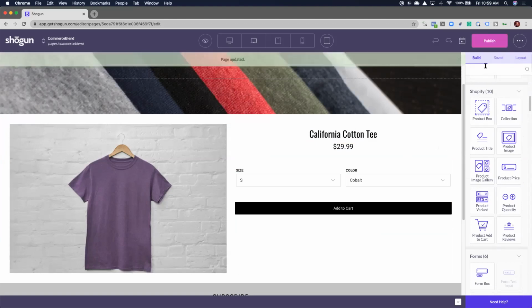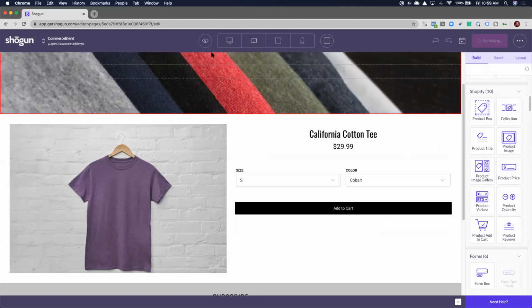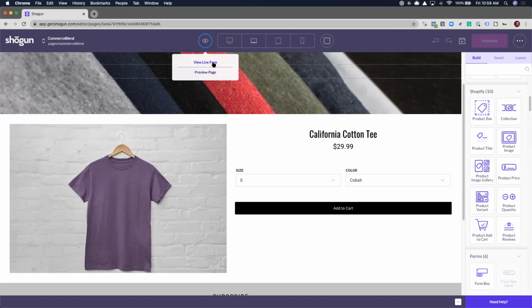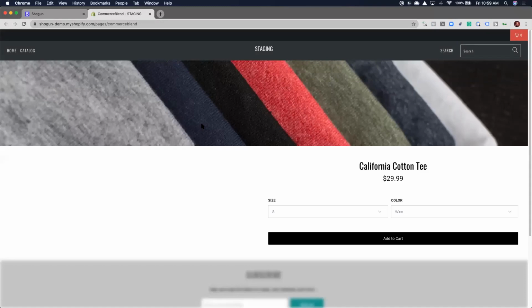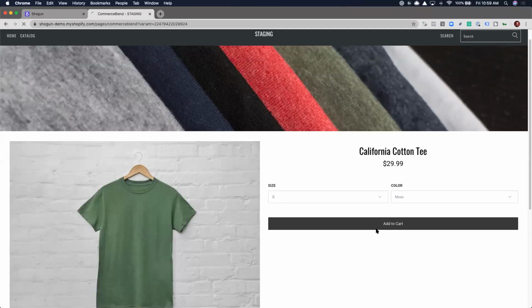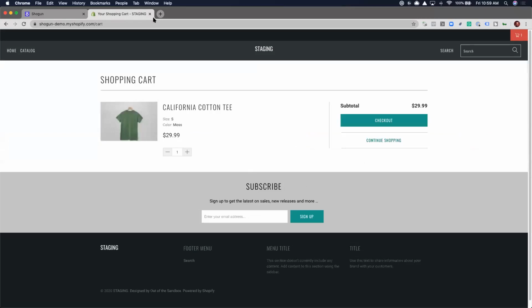So I'm going to go ahead and save, and then I'm going to publish this page. And as soon as we've hit publish, the page, we'll be able to view on the live site. We also have a preview, so you can take a look at that before it's live on your site as well. So as you can see, we have our page here. Everything is dynamic, works together within this product box, so you can change the color and the image will change with it. And we can go ahead and add this to our cart. And now we're in our workflow of checking out.